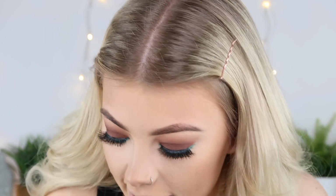Okay, so we're going to go in with some highlighter. Where is my highlighter brush? And I'm going to be using my Reezy and Anastasia Beverly Hills. Don't want too much of a glow. Sometimes it's just nice to not have it too intense, you know?